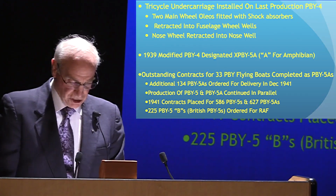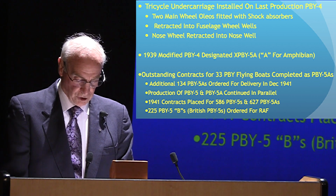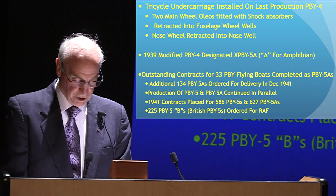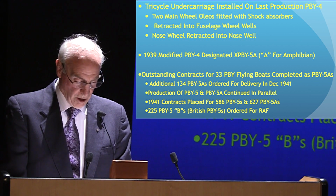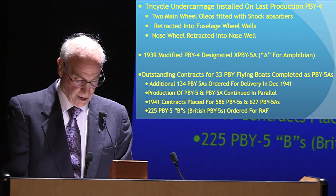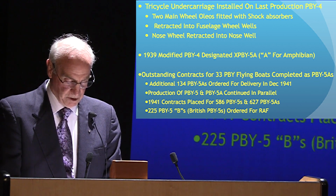In April 1939, the last of the 33 aircraft off the PBY-4 production line was returned to the factory to be converted to an amphibian by installing a retractable tricycle undercarriage. The two main wheels were fitted with oleo shock absorbers and retracted into wells on each side of the fuselage. The nose wheel retracted into a well that was automatically enclosed by doors when the nose wheel was raised. All three wheels were extended or retracted by a hydraulic system which was powered by the main engines or an auxiliary power unit. On completion of the amphibian modification in November 1939, the modified PBY-4 was designated an XPBY-5A, with the A indicating the amphibian version.